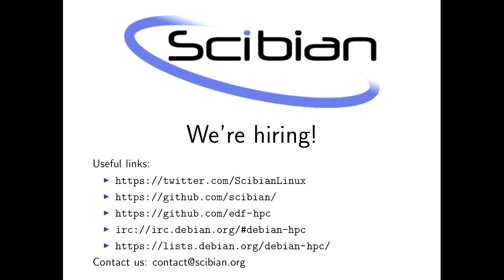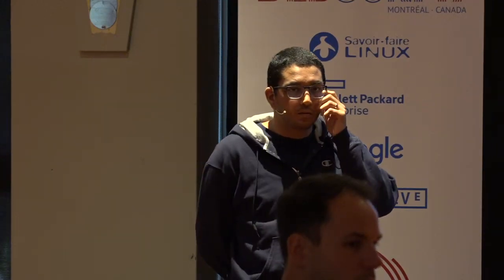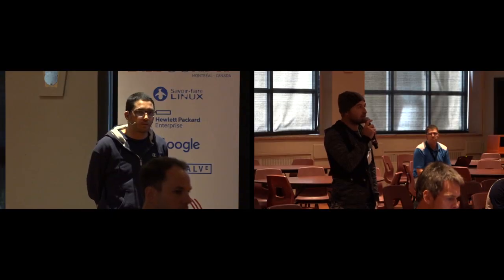Okay, another question in regards to the kernel side. Why use the kernel of Debian instead of the upstream kernel plus the security patches from Debian?